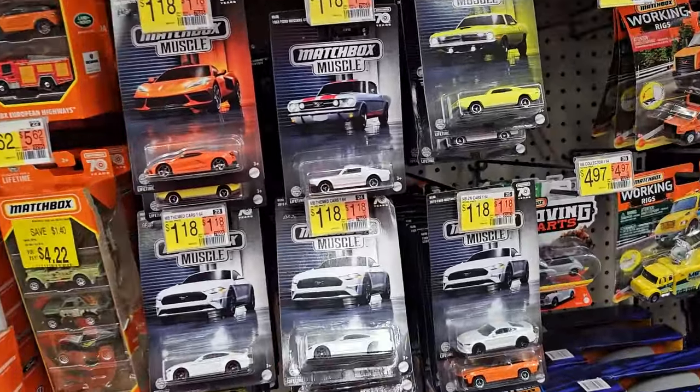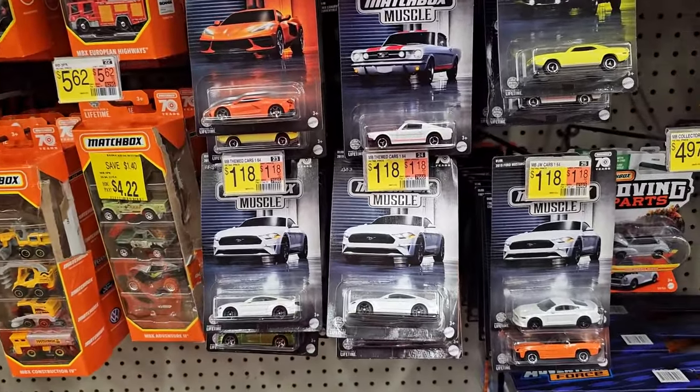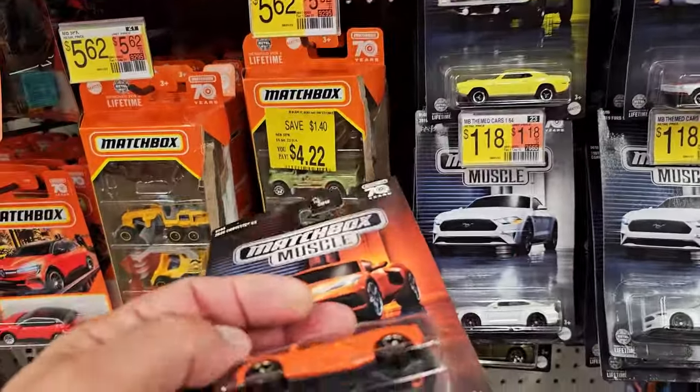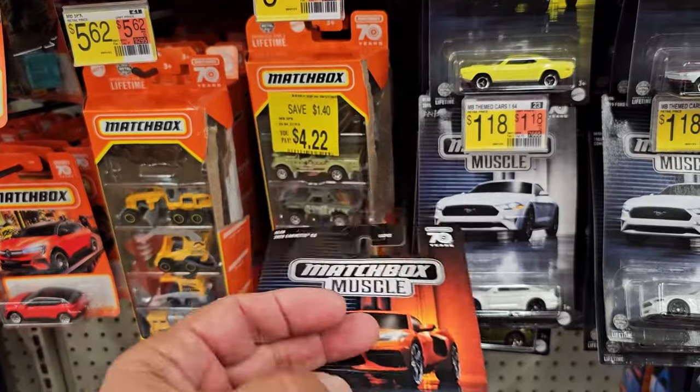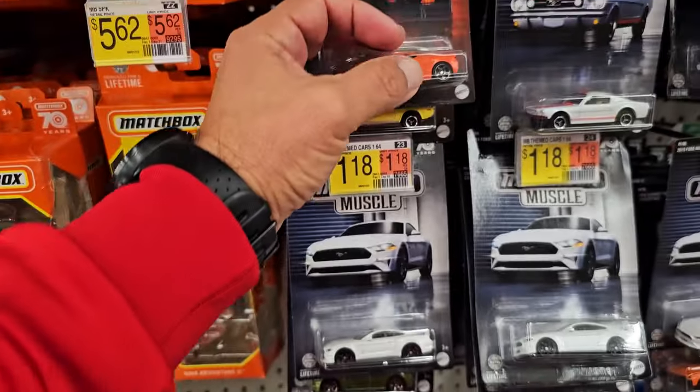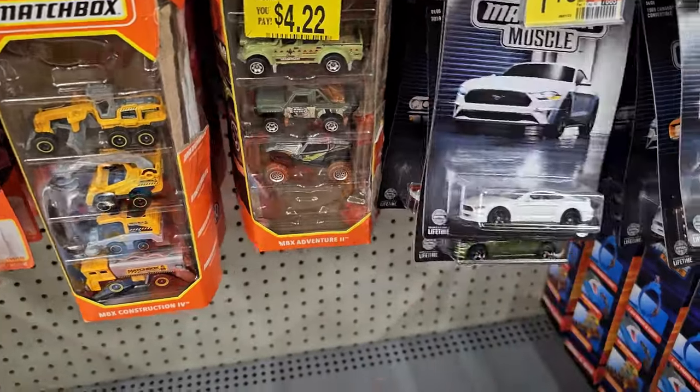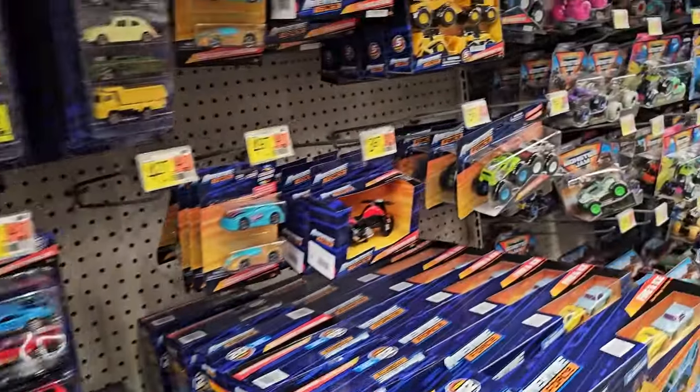Yeah, we saw these the other day. All of these cars, the muzzle ones, these are really awesome. Do I have this one? I don't think I got it, but I don't know, just because it's orange and I'm looking for orange, green, yeah.